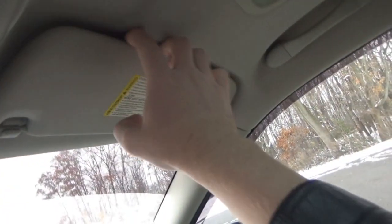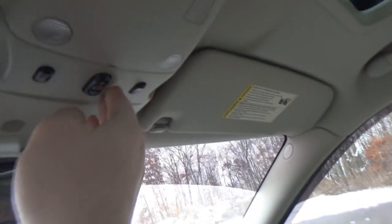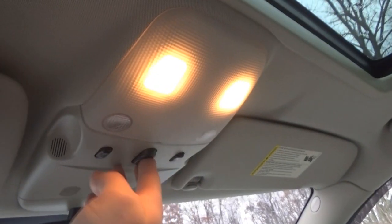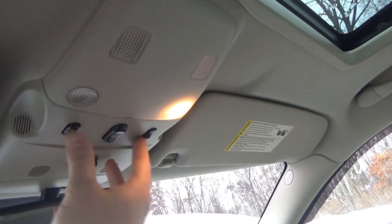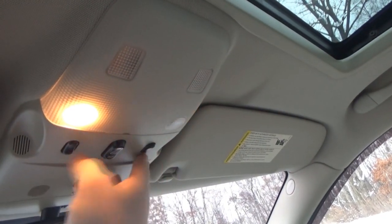On the ceiling, sun visors with lighted vanity mirrors. We have our interior lighting controls here. There are also 2 map lamps, so there's a bunch of lights up top here. That's actually pretty cool. And the sunroof, will not demonstrate that today, but she did say that it was working. It does not leak. Does not need any adjustments from my understanding. This little guy is broken. Didn't know that. Doesn't bother me because I don't look at myself in the mirror.